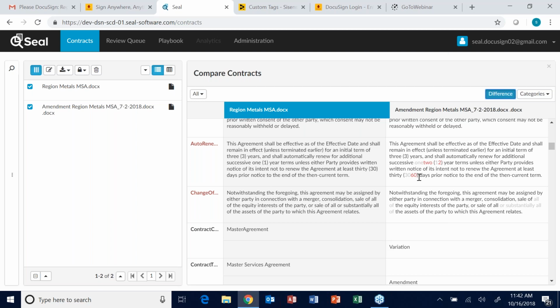amendment. So by using this side-by-side comparison feature, users can quickly compare and analyze provisions in business terms across common suppliers, across the same suppliers, across customers, products, or regions, as an example, saving valuable review time while then identifying risks or opportunities for revenue.